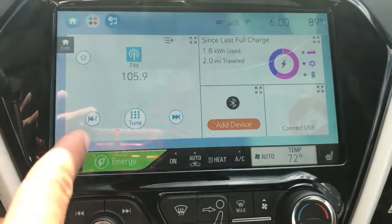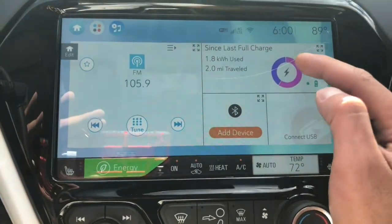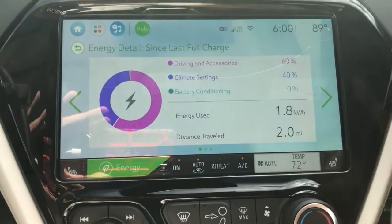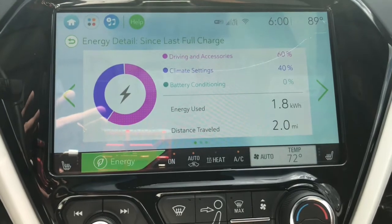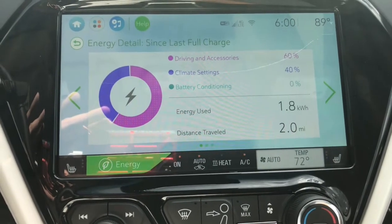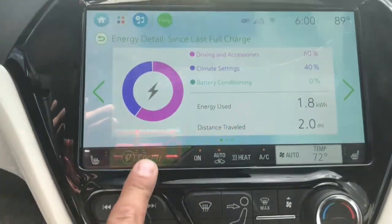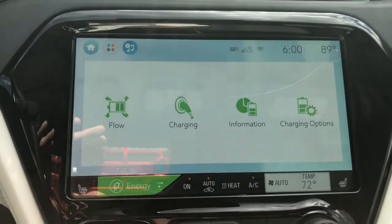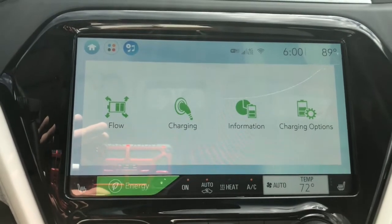These are some of the frequent ones, such as your radio. And this is kind of a little information portion for how your energy is being used. So it divides it so you can start keeping better track of how your energy is spent, which is a really neat feature right on here. You can go on to energy. It lets you know the different styles of energy, whether flow, charging information, or options for your battery there.